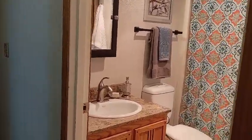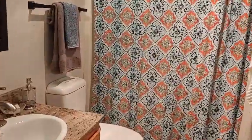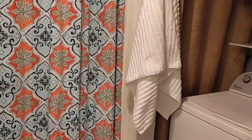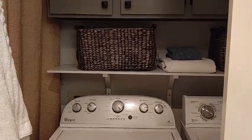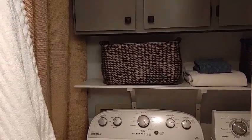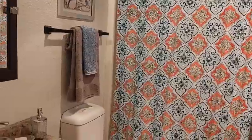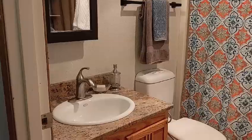We continue down the hall to the bathroom. The updated vanity, washer dryer, extra storage. All appliances stay. Fresh paint. New toilet for high efficiency.